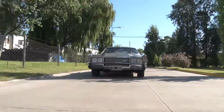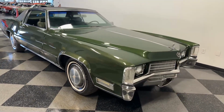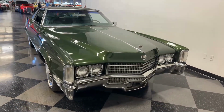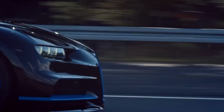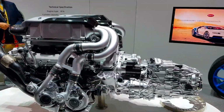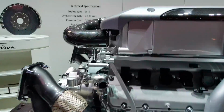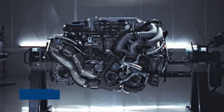Now prepare to encounter an engine so advanced that it shattered records and rewrote the rules of what a car could achieve. Number 6. The Bugatti Chiron engine. The Bugatti Chiron, unveiled in 2016, is powered by an 8-liter quad-turbocharged W16 engine that seems almost like a miracle, delivering an astonishing 1,479 horsepower.